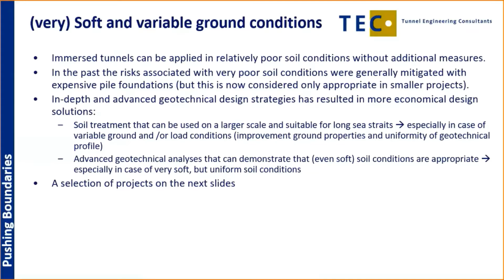Then when it comes to soft and variable ground conditions, immersed tunnels can be applied in relatively poor soil conditions without additional measures. However, in the past, if really poor soil conditions were involved, risks were often mitigated by the use of expensive pile foundations, which is now being considered only appropriate for the smaller links. So if you would have to do that for the very long sea straits, then it would become quite expensive. So in-depth and advanced geotechnical design strategies have resulted in more economical design solutions.